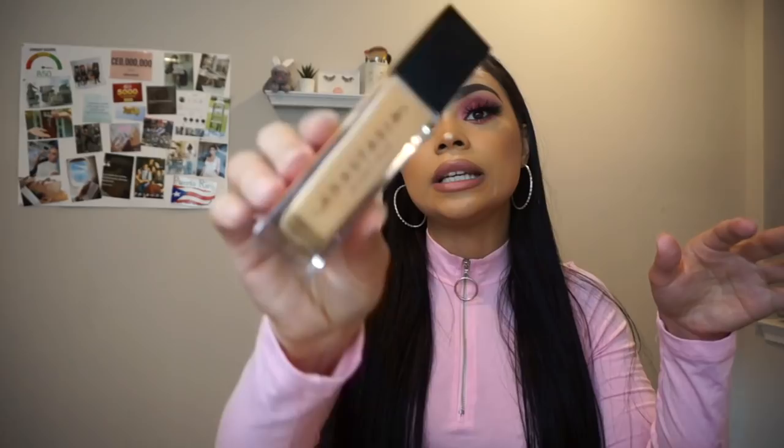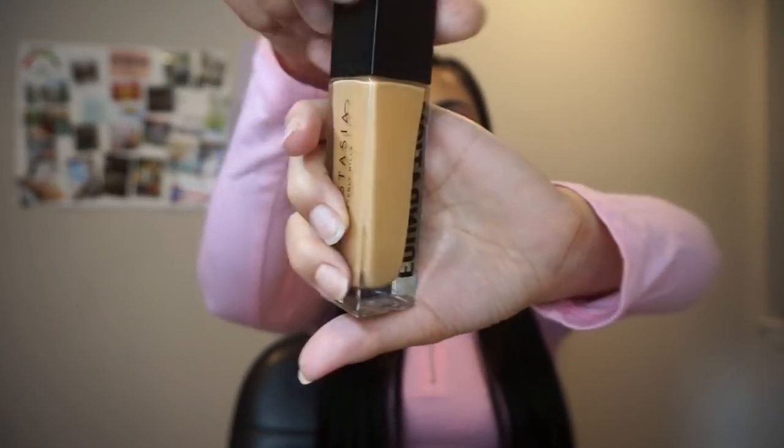The only fully matte foundations that I can deal with are the Estee Lauder Double Wear, which is the one I have on today, and Fenty. The only way I can deal with those foundations is by using a dewy setting spray and a hydrating primer. So anyways, like I was saying, I have the shade 340C. It's honestly a really good foundation.